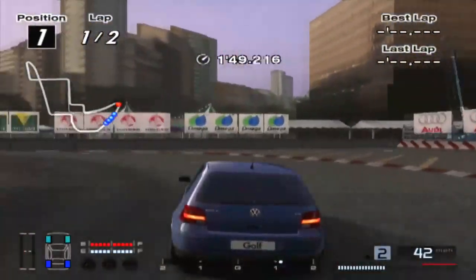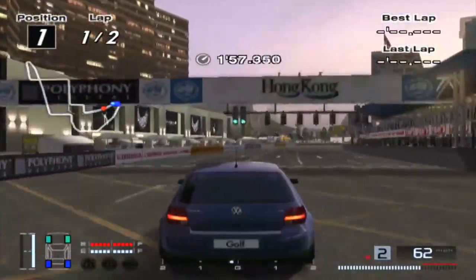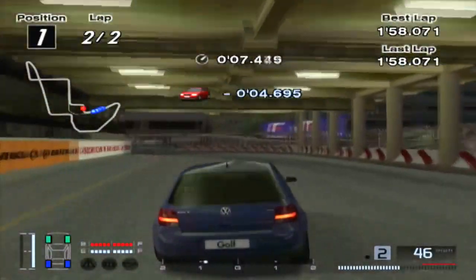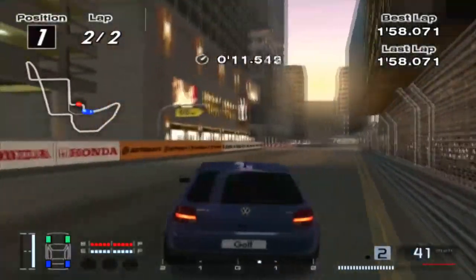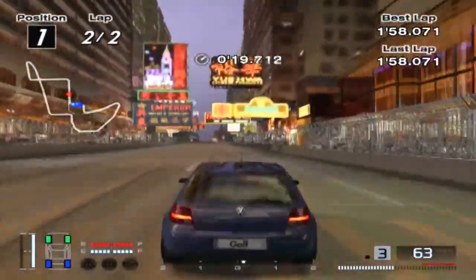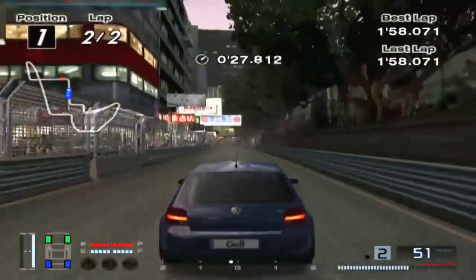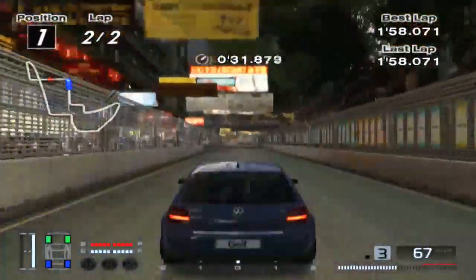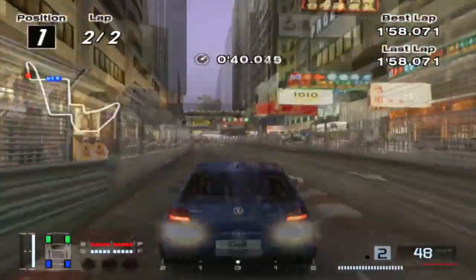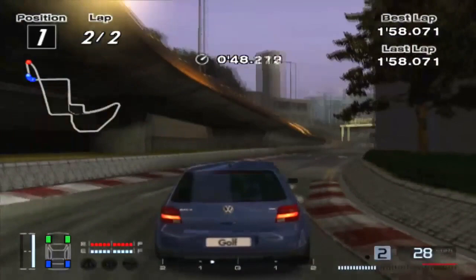And I don't even know this track in reverse. Like that latter part, I always take it too slow. His hairpins I do pretty good on them, or these right turns, not really hairpins. These right angle corners. I really want to take the corner faster, but I love how this Golf handles.